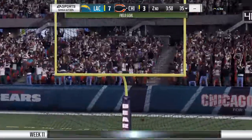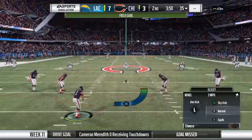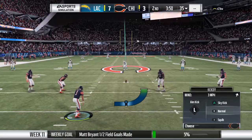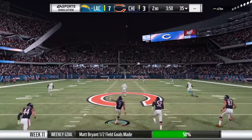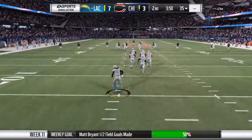And Bryant's kick is good. And they are on the board, but still trailing. It's 7-3. And that field goal caps an 11-play drive. That's a lot of offense to run to only get 3 points, but they'll take them. Anytime you can put anything on the board, you run to your sideline somewhat happy.